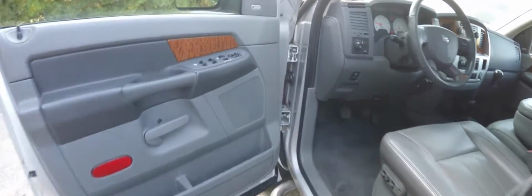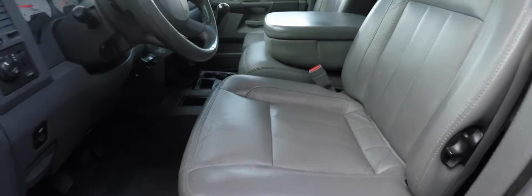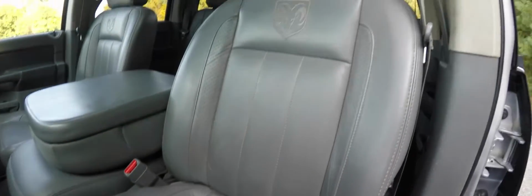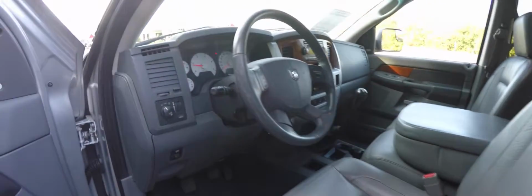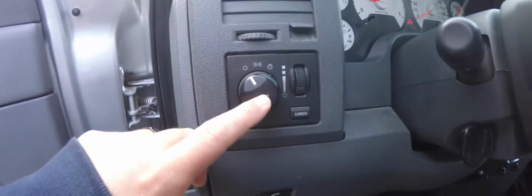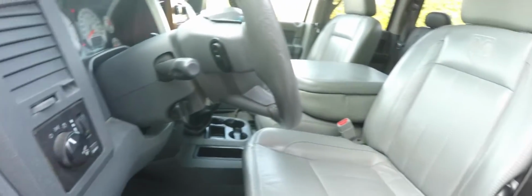All right, and inside we have power heated mirrors, power windows and power door locks, premium Infinity audio system, six-way power driver and passenger seat with adjustable lumbar support. Have your headlight control with fog lights, cargo lamp, plus got your power adjustable pedals as well. Leather wrap, tilt steering column with audio controls.